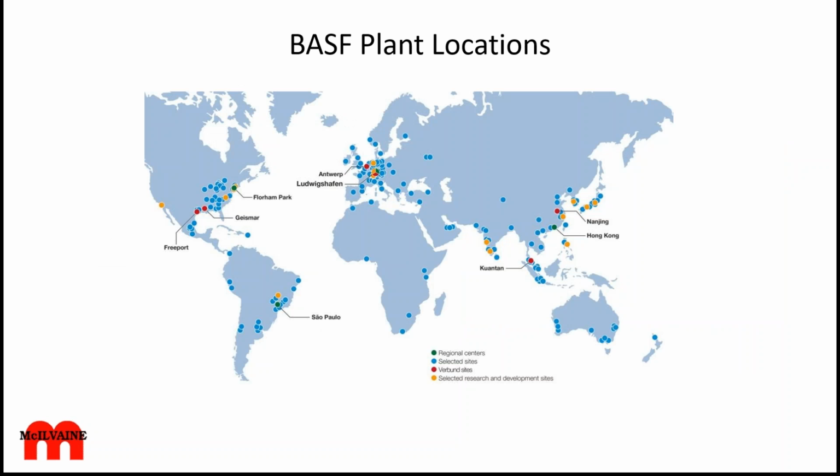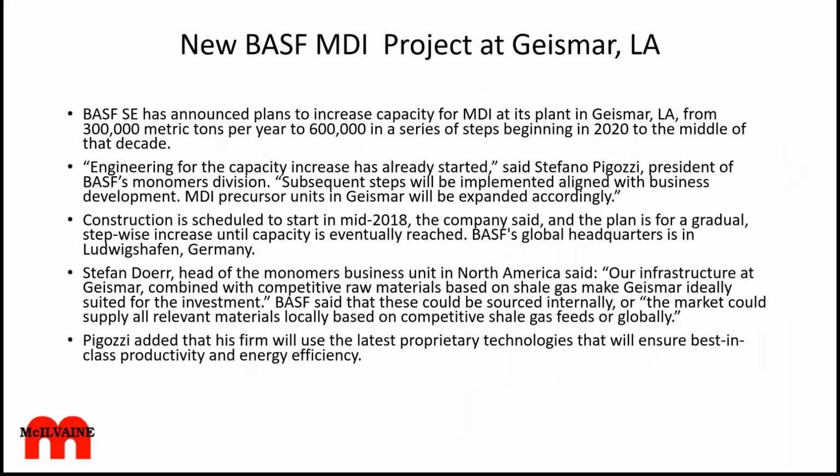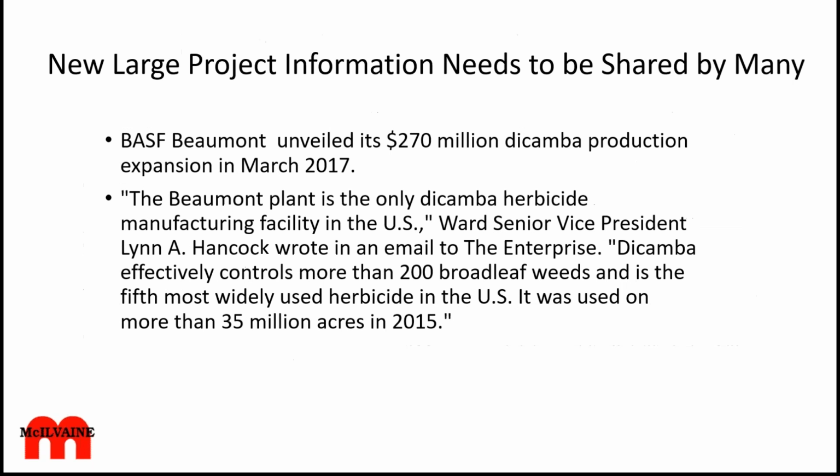And BASF has plant locations, of course, around the world. Some of our services, we've indicated the locations, for instance, of 30 or 40 of their plants in the U.S. There's easily available information about all the projects. They just announced a new project in Louisiana, so construction started in 2018, and will be an opportunity for all the IIoT providers.